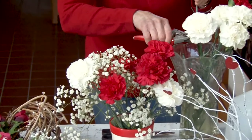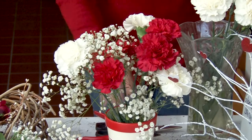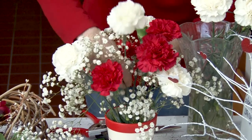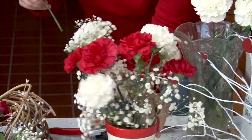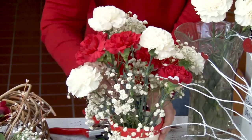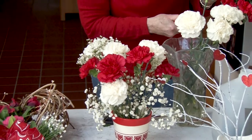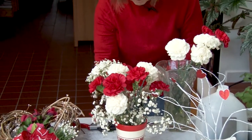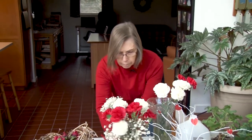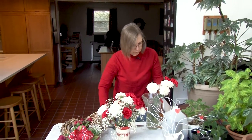And I need a few more whites in here at this side. Let's see where we're at over here. And another red here. Maybe we will use all of them in this arrangement. And probably another red down here.